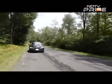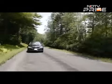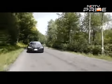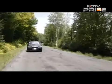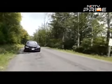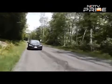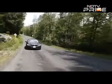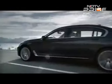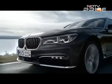BMW says that the engines will be updated versions of what the 7 Series currently has in India, with increased torque and higher fuel efficiency. The massive 445 bhp 4.4-litre V8 engine on the 750i is clearly the beast in the pack though, and its enhanced power and torque are immediately apparent. What helps that is the 130 kg drop in weight when compared to the last generation car.